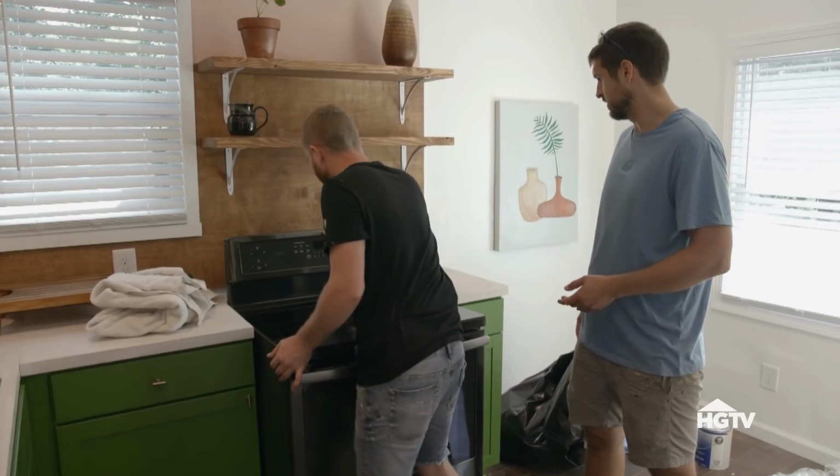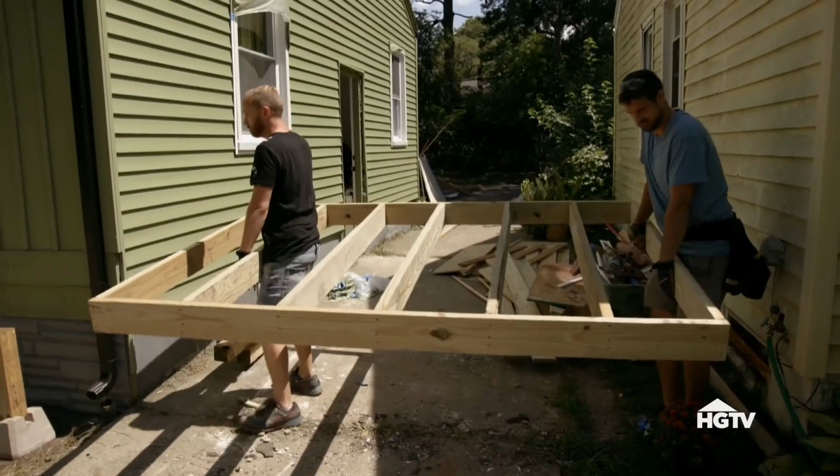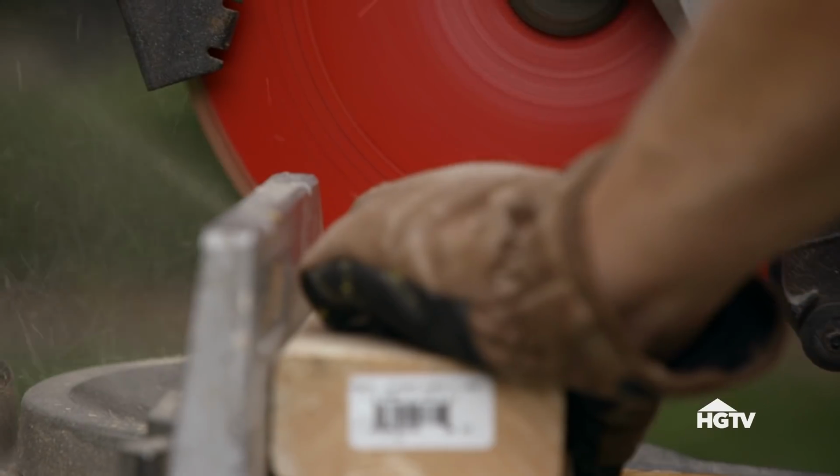Ow! All right, it's in. We good? Oh, that looks nice. Okay, let's start with the front.